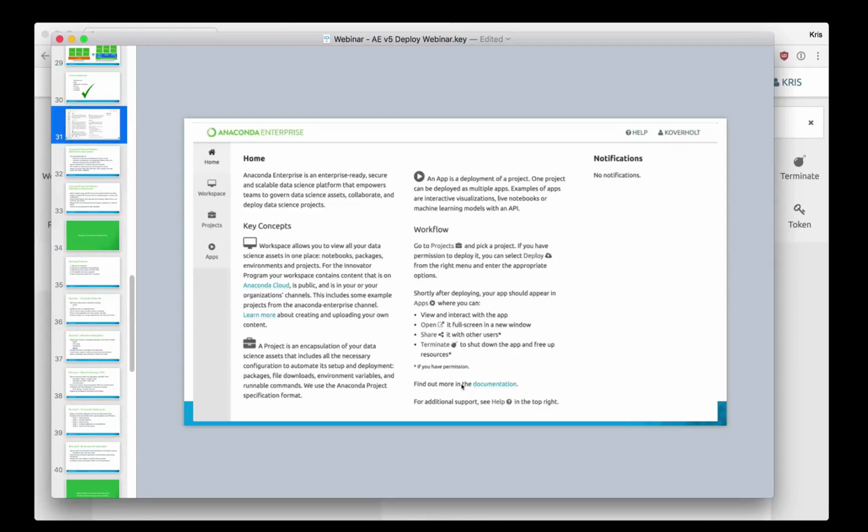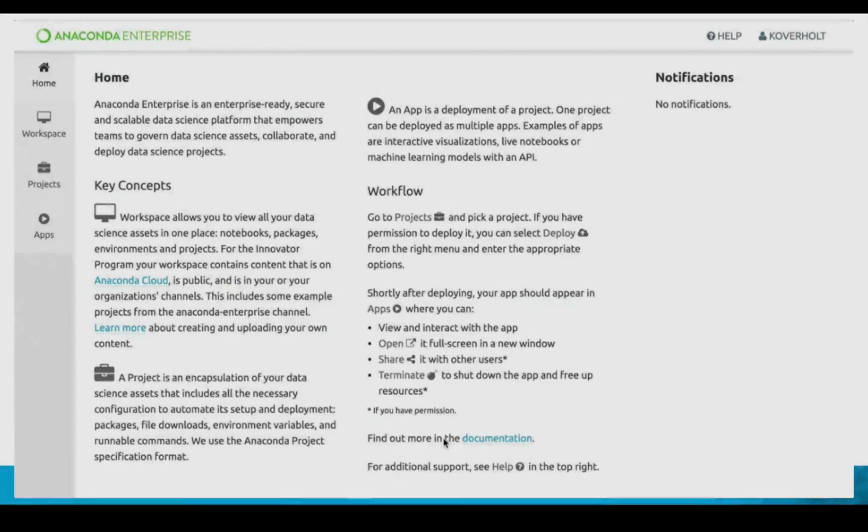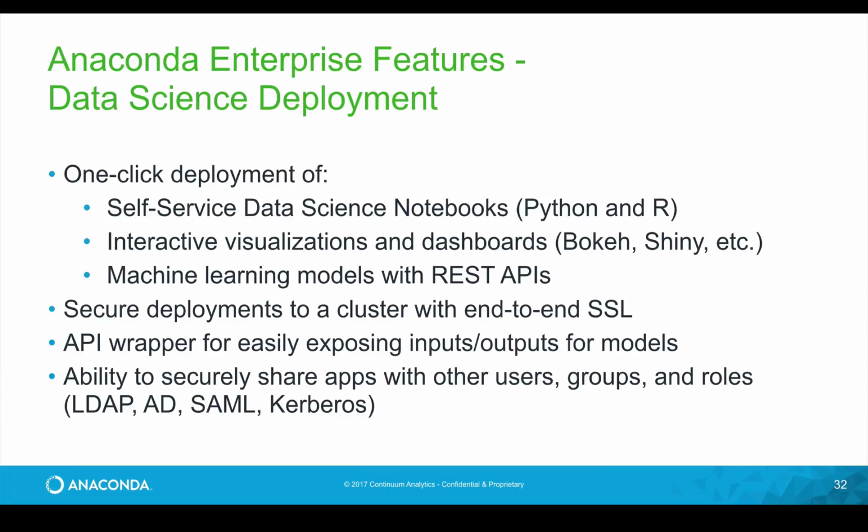So now that we've defined those key concepts, I want to give an overview of the functionality that we're going to look at in the deployment feature of Anaconda Enterprise. So earlier in the webinar, Christine described Anaconda Enterprise as a platform for end-to-end data science workflows, and I want to focus on data science deployment before we get to the detailed examples.